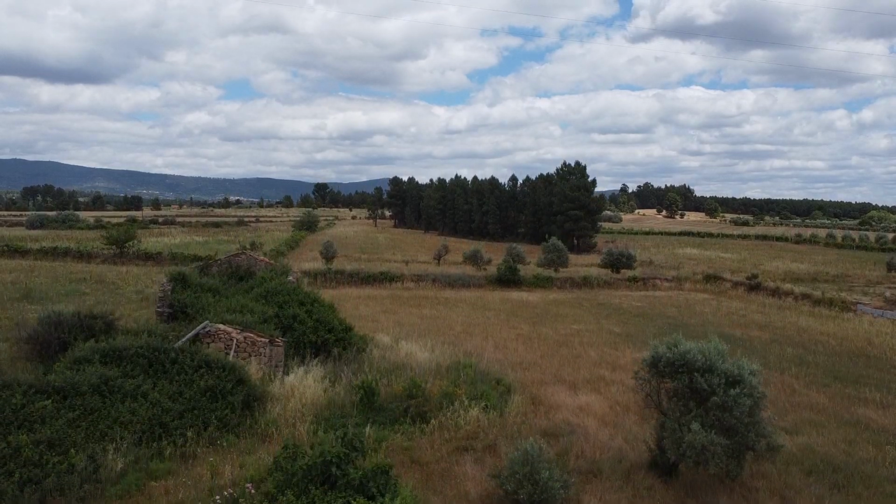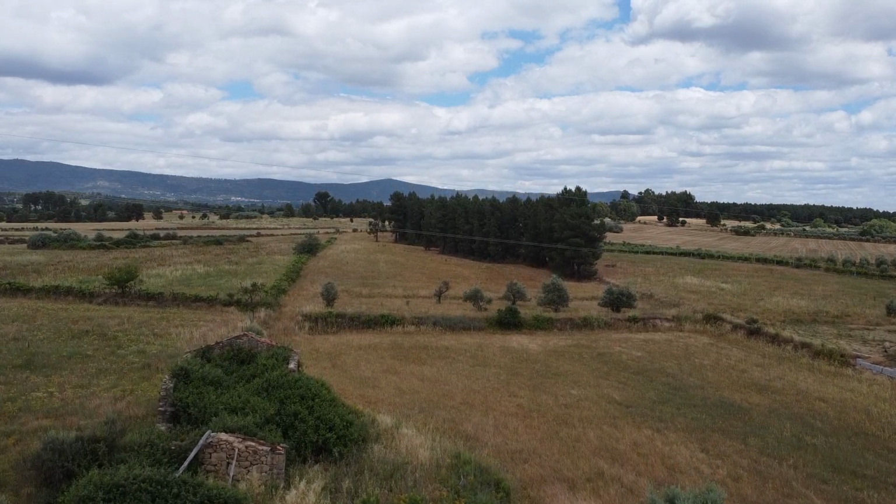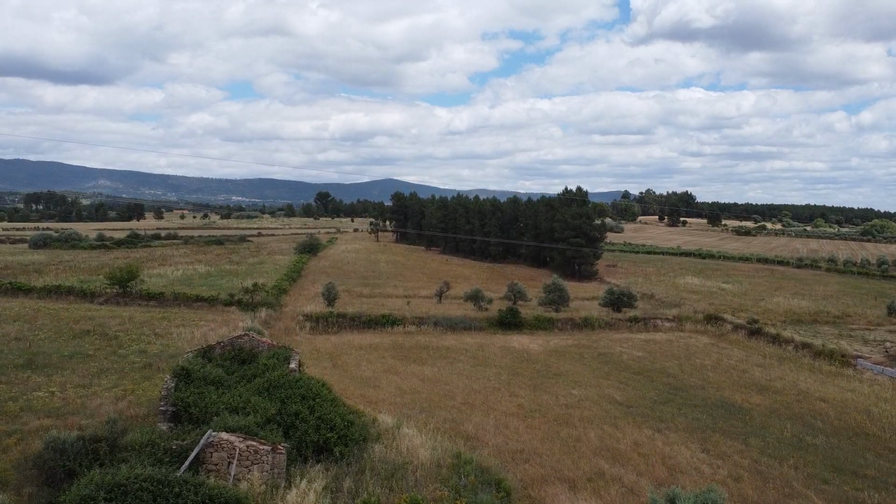With a stunning view of Serra da Gardunha, this is certainly the perfect place to live, for holidays, or even to invest in rural tourism.